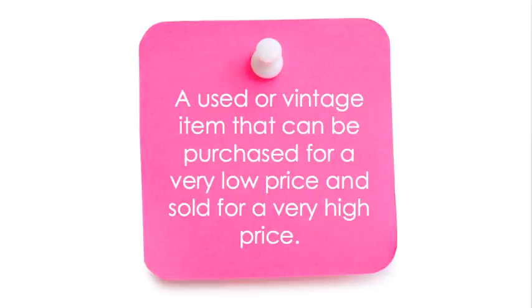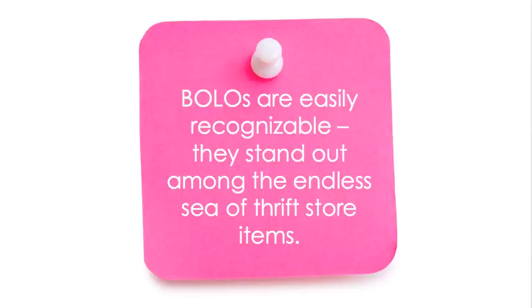So these are things that you can find at thrift stores, garage sales, estate sales, and usually the organization or person selling them has no idea of their value and they have a very low price on them. So an eBay seller with this knowledge comes along and can purchase these items for less than $5 and resell them for sometimes hundreds. Also, BOLOs are easily recognizable. They stand out among the endless sea of thrift store items.